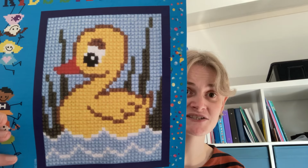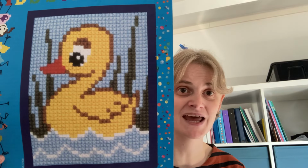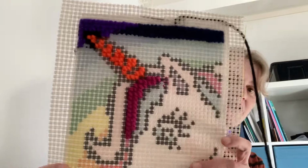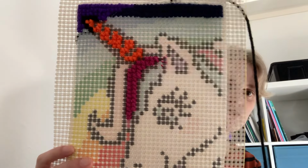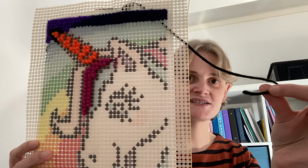They both already started it, and I'm really pleased with how they actually work on it. They really love it. So I'll show you their progress. First, my daughter. It's on some sort of canvas-like, I don't know. But this is how far she got. It's pre-stamped, so you don't really need a pattern.